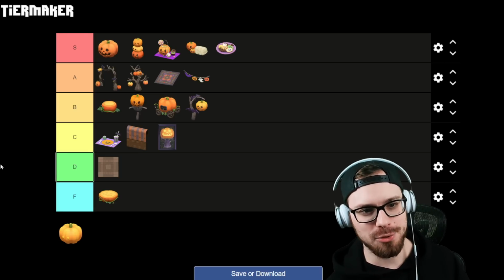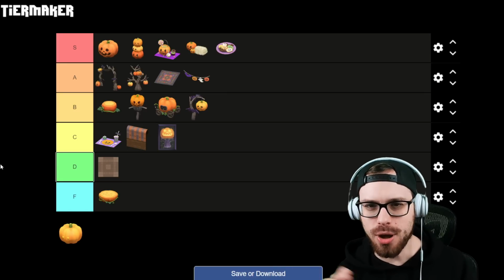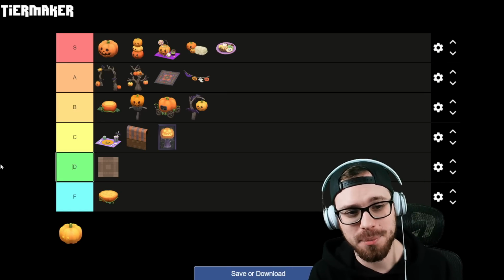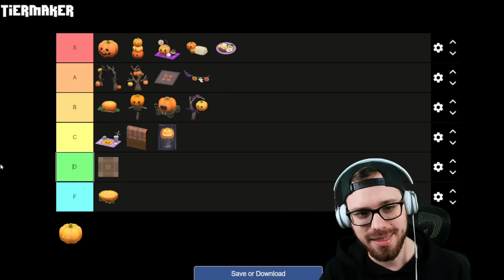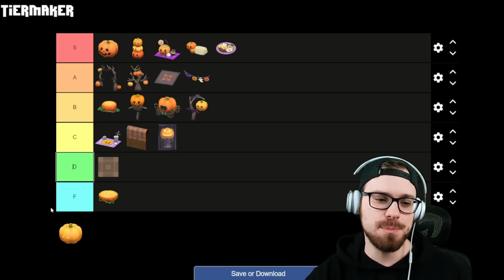But the different pumpkins at different angles, you can turn the tree so you have different angles of what pumpkins you want to see. This is a really good item. You can customize it to be like white and like dark wood and stuff. That's a good item right there. That's a good item.